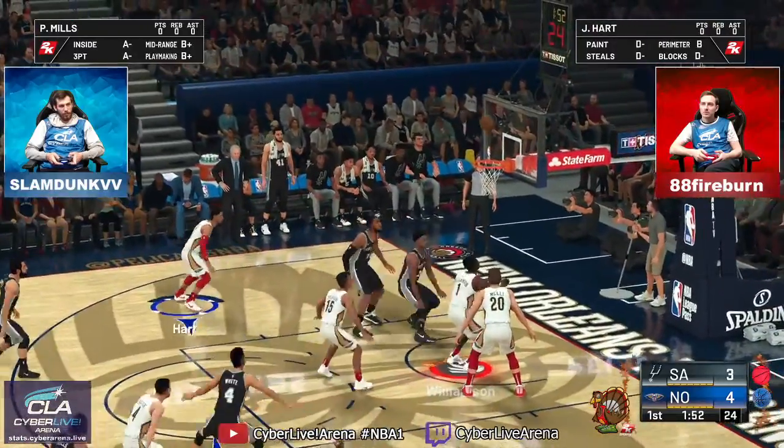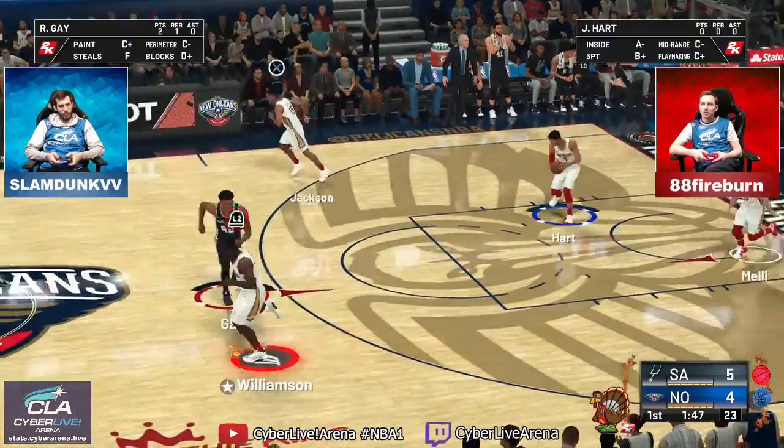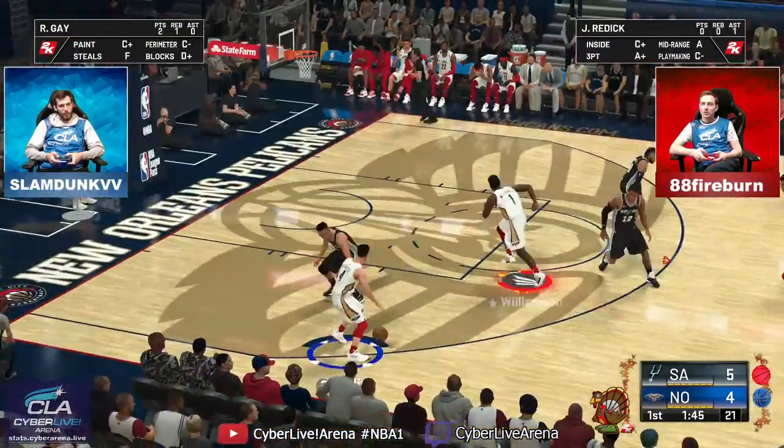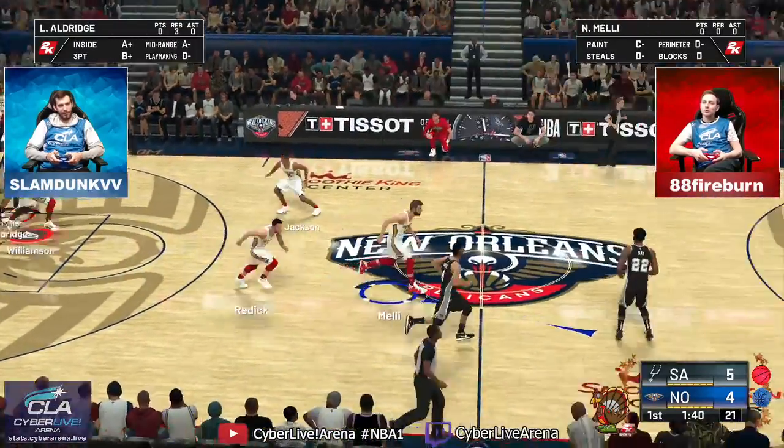The 3 from Mills. Gay. It's good on the putback. Just in a perfect position to grab that rebound and then get the putback. Floats it up for Williamson. Stolen away. Nice job to interrupt the alley-oop attempt there.